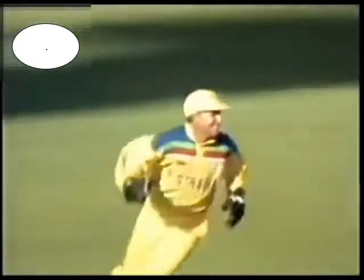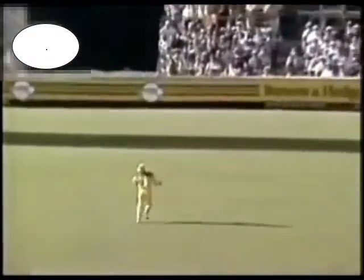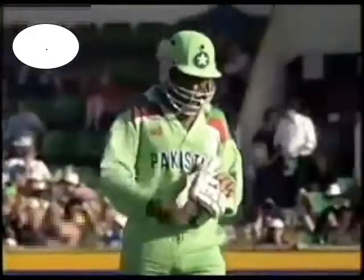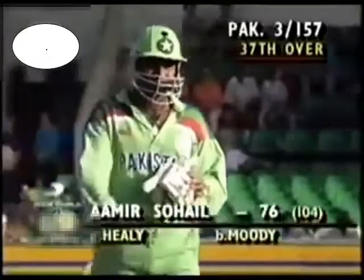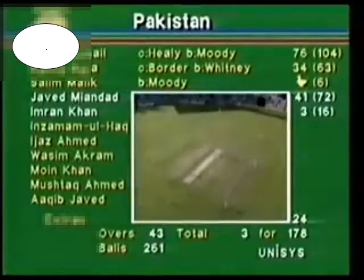This was the in-form batsman in a bid to try and score a lot quicker. He gets this ball, he's trying to pull over mid-wicket, gets a top edge. In fact, it looks like the bat's open-faced, and Healy takes a great catch over his head. Pakistan 3 for 157. Imran Khan has come in to join Javed Miandad.